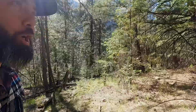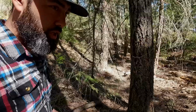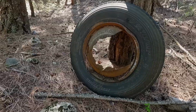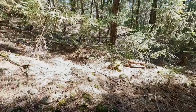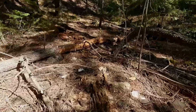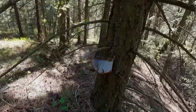And it looks like a big rig lost a tire, and it came flying down the mountain. Oh my goodness. This guy's tire broke right off the truck. That's crazy. I've never seen a rim break like that. Must have gotten a wreck. Either way, it did tumble all the way down here. Well, I'm definitely not the first one poking around down here.